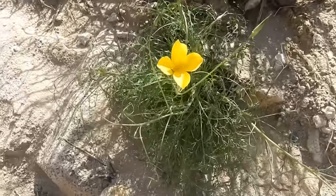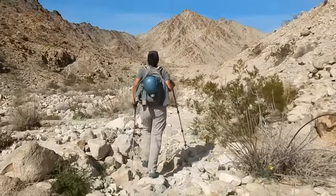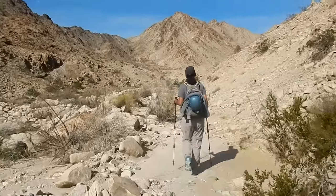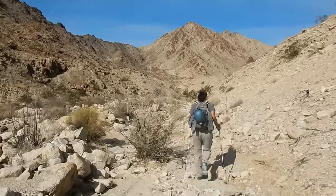Oh yeah, look at that beautiful little yellow flower. Wow. How nice is that? I've got a feeling that this year it might be a big bloom in the desert because of all the rains that came last fall that flooded everything. I believe that has a lot to do with the super blooms, the rain you get like in late December in that time period.